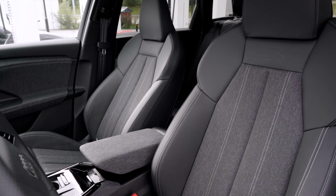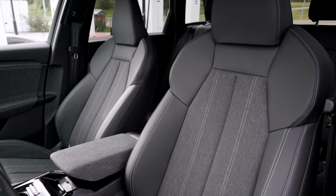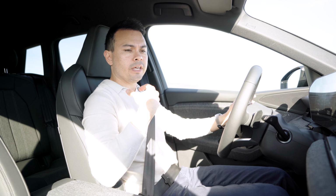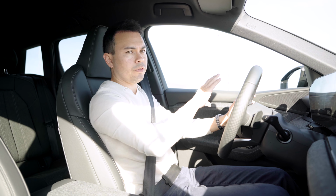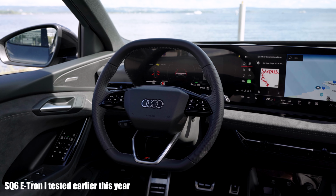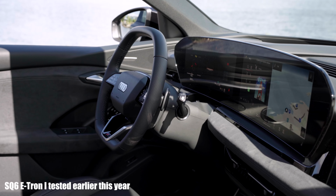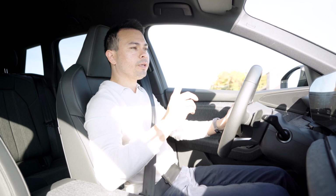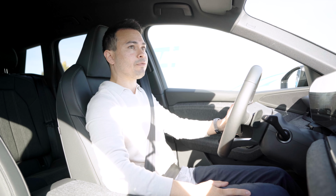The interior, maybe necessarily the materials aren't nicer, but I think this spec with this fabric is really high quality. It's really cozy and warm, and it just feels like a much more expensive product. Also, this new infotainment system with this huge driver display and also this large infotainment system screen, it just feels more modern and upmarket.